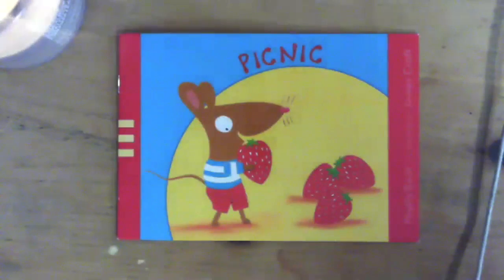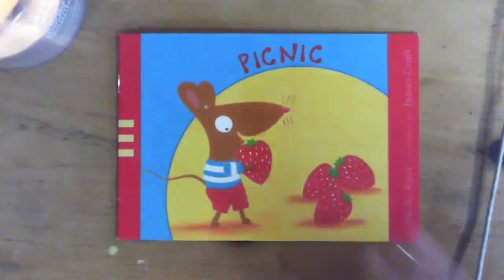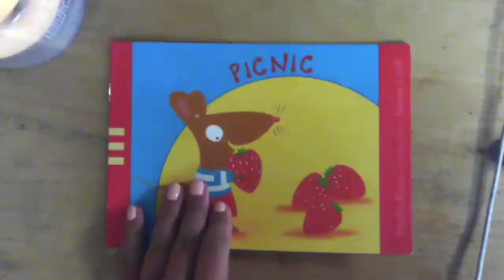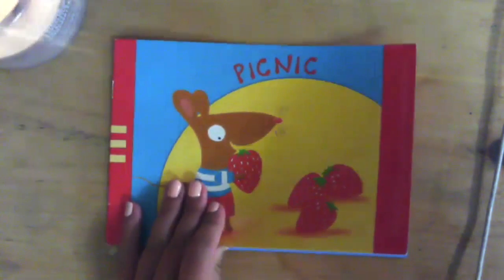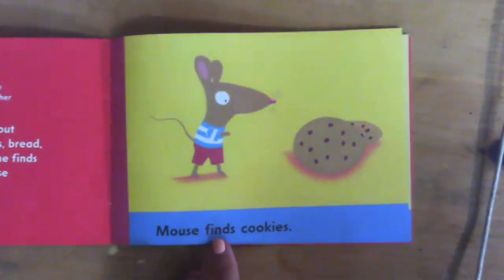All right, we're going to read this book and we're going to find out some of the things that Mouse brings on his picnic. Ready? Let's get started. We're going to start by previewing the text. I'm going to show you some things. I'll read a little bit. Picnic. Remember, you can follow along on the screen, or if you have a paper copy of this book, you can use that too. All right, Mouse finds cookies.